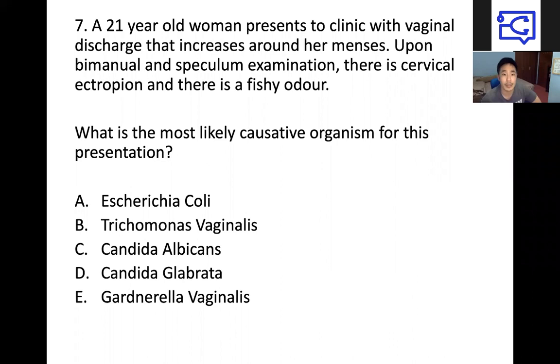Okay, so 60% of people went for option E, but close to 30% of people went for option B. Okay, fine. And the correct answer actually is Gardnerella vaginalis. The reason why that's the correct answer is because this patient has what we call BV, bacterial vaginosis. There are a few telltale signs: they would typically have a fishy odor. It can be related to the menstrual period as well.